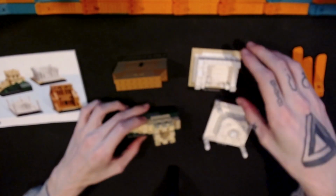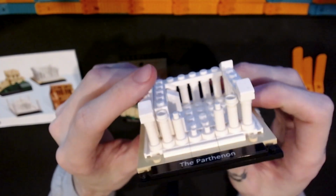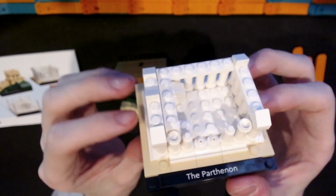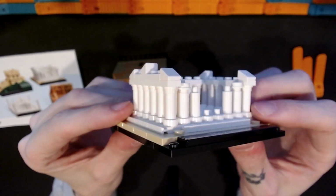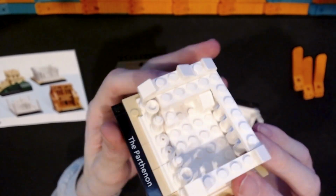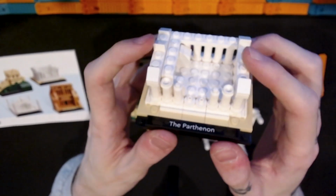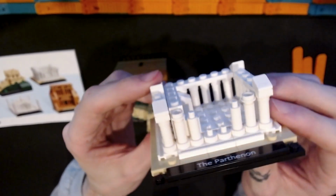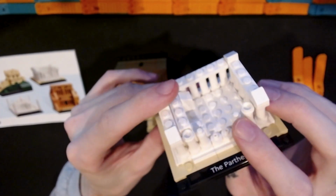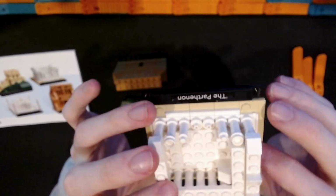And then the last one is the Parthenon in Greece. And this one is good too. A lot of white, a lot of small pieces. It has kind of an incomplete feeling to it, almost like there's rubble, or it's somewhat in a state of decay. Like there's not a perfect symmetry here. Really nice. You get a ton of these candle pieces, but they're kind of big for a minifigure candle.